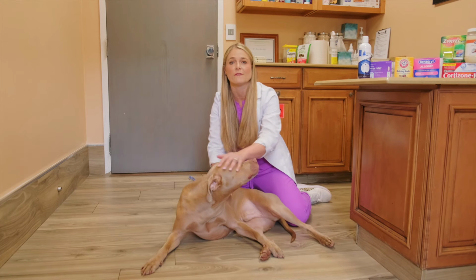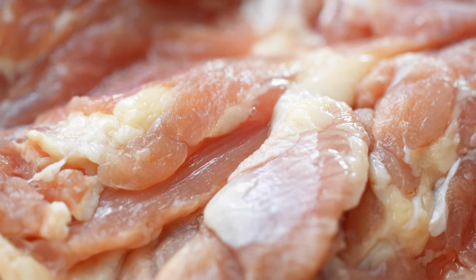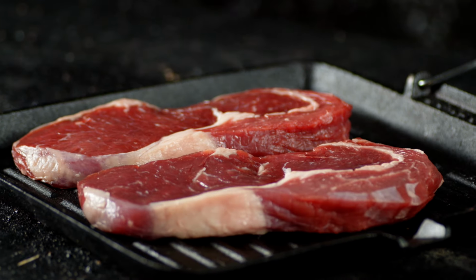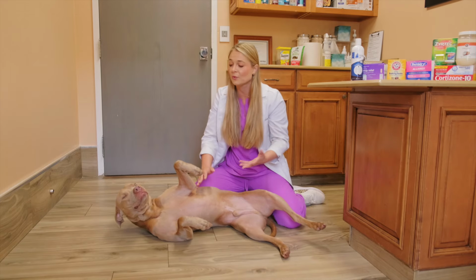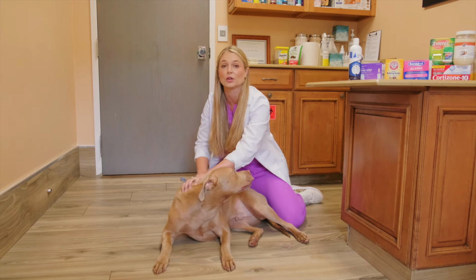Oh, another thing could be food. It could be a protein in their food, so really focus on what protein they're eating. They could be allergic to chicken or beef. So if that's the case, you might want to switch to a fish like salmon and see if their skin gets better over time. But we really don't know why they get these flare-ups or what they're allergic to.